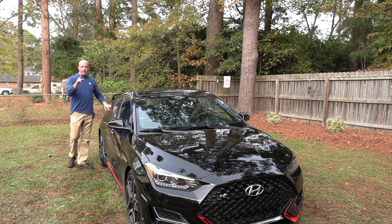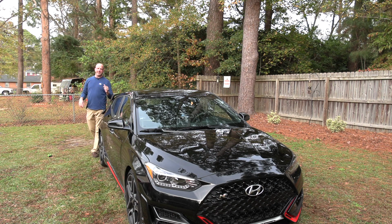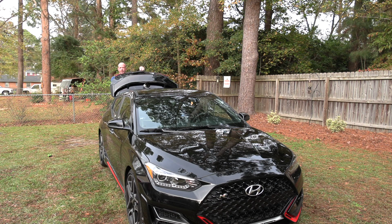Now what I do like here at the back end is a nice electronic release, but where you find it is in the upper segment of the hatch, right here on the nice door handle, not down low, because again, this vehicle has an overall height of just under 55 inches, so anything too low means it's a back bending affair, but this is kept nice and high and real easy to access.